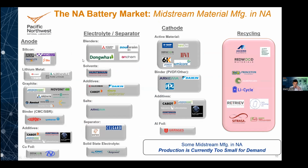This is a slide I often put up, changed a little bit, but I think in order to understand what's going on in America, you have to look at these different subcomponents. For the anode, electrolyte, separator, the cathode, and I've also got recycling on here, there actually is a significant number of companies operating in this space with production sites within the United States and North America. The issue is really not the lack of companies that manufacture, although we would obviously like more. It's really the size of the production that's needed to support the electric vehicle industry. A lot of these companies are large, but the actual manufacturing facilities in North America are much smaller than is needed to support the millions of kilograms of material needed for these different sections of the battery.